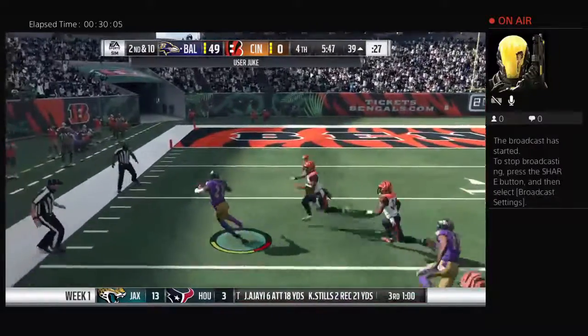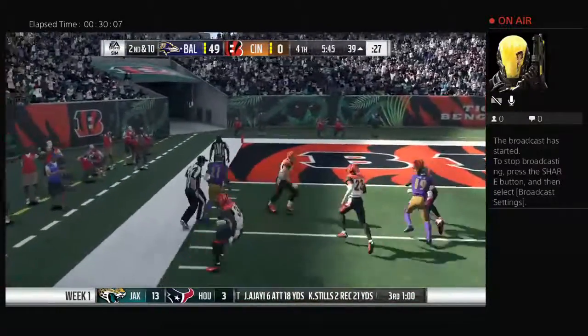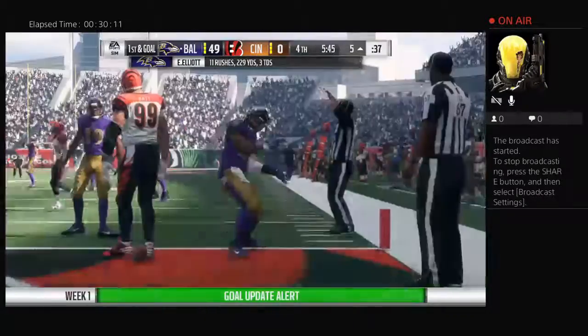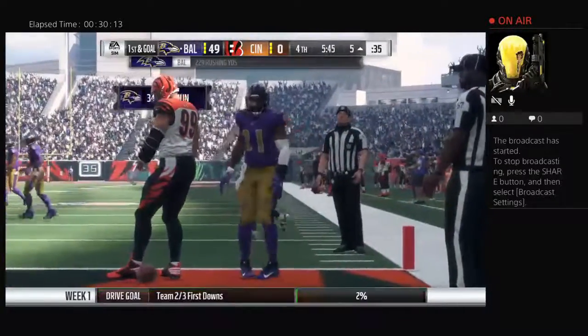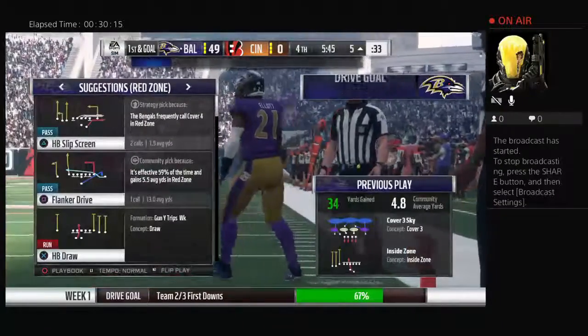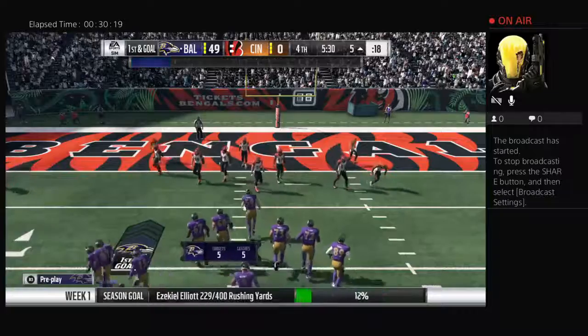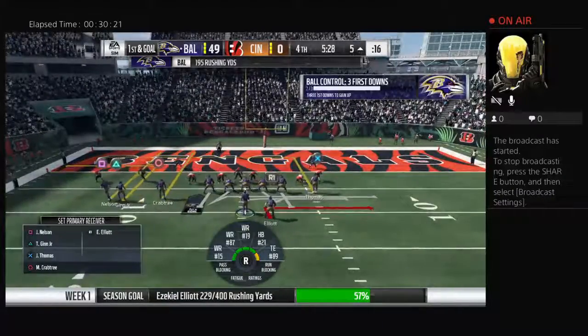Oh, Zeke with a quick feed. And he'll be out of bounds all the way down at the 5-yard line. 34 yards there and a first down. Do my eyes deceive me, or is he getting stronger as this game moves along? Burst seems just as good here in the fourth as it was way back in the first, doesn't it?